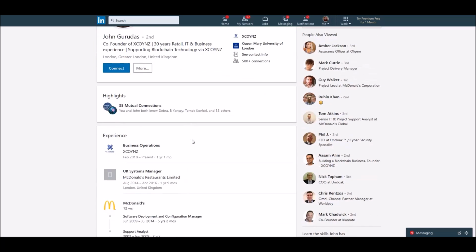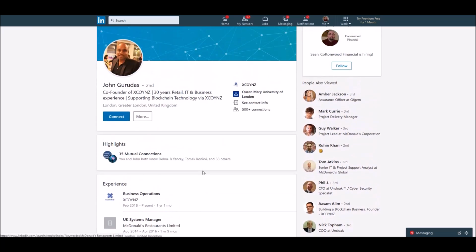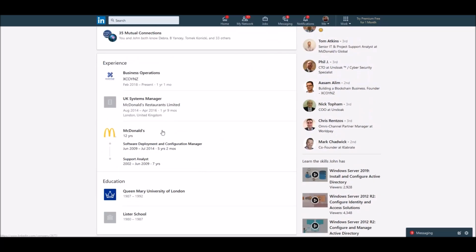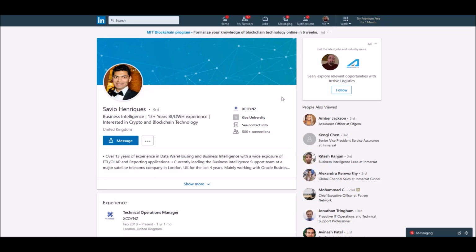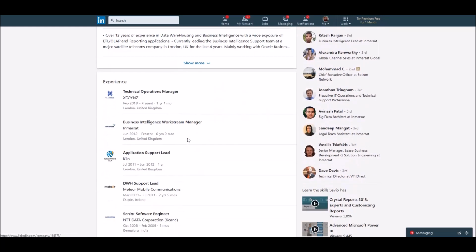This guy worked at McDonald's for 12 years as software development and configuration manager. I mean, that's a long time. As I'm saying, there's not tons of jobs, but it's a Fortune 500 company with a 12-year employment record. Very impressive. Goa University, I don't know how to pronounce it, but this is the one guy that's not a Brit.